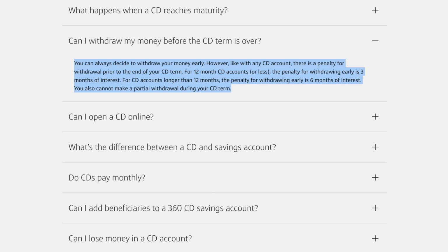It appears that there's a penalty of 3 months of interest for 12-month CD accounts or less if you withdraw early. So for CD accounts longer than 12 months, the penalty for withdrawing early is 6 months of interest. So it will be in your best interest, no pun intended, to just leave it alone.